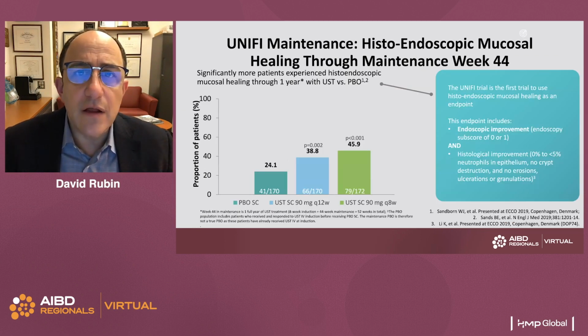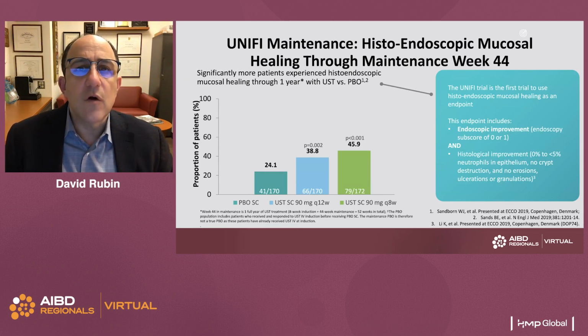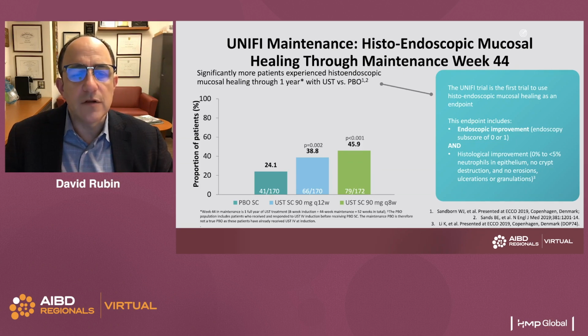Unique to the UNIFI trial across all of our IBD studies is the incorporation of a novel endpoint called Histo-Endoscopic mucosal healing, which is summarized in the turquoise box there for you, where you appreciate that the endoscopic appearance of 0 or 1 plus a histological finding of less than 5% neutrophils was defined as the histoendoscopic mucosal improvement or mucosal healing. And you can appreciate here that the 90 milligrams every 8 weeks was clearly superior to placebo, numerically better than the every 12 weeks, not powered to specifically compare those, but this is a very important endpoint.